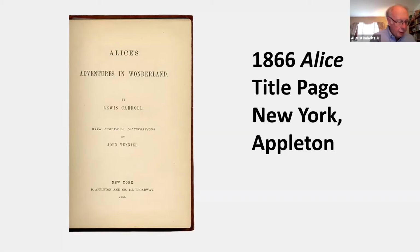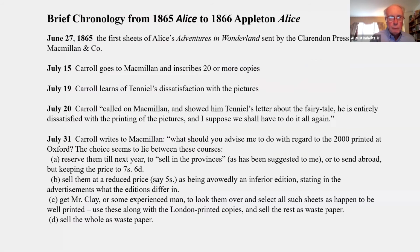So first, the chronologies of the London imprint and its sale. June 27th, 1865, the first sheets of Alice's Adventures in Wonderland were sent by the Clarendon Press. Clarendon Press was the name of the Oxford University Press when it moved out of the basement of the Sheldonian Theater. July 15th, Carroll goes to Macmillan and inscribes 20 or more copies of that book.